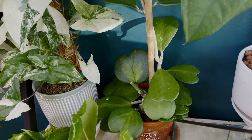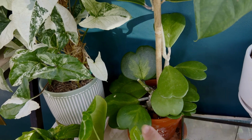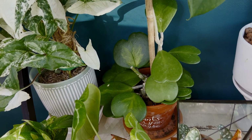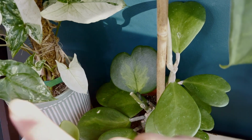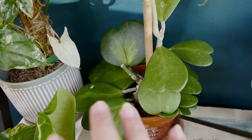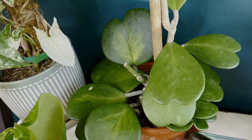We will see. I did pot my regular Hoya kerrii with my reverse variegata Hoya kerrii. So far, they're doing well together. This one I did prune too, because it was shooting up runners. And I think it has stopped growing for this growing season. But we will see what's going on with that.